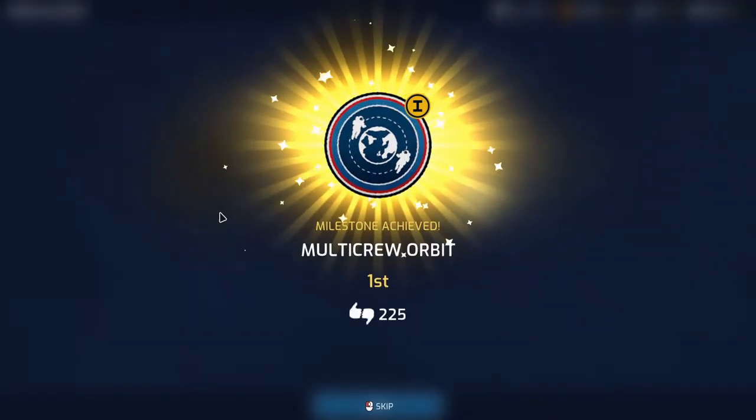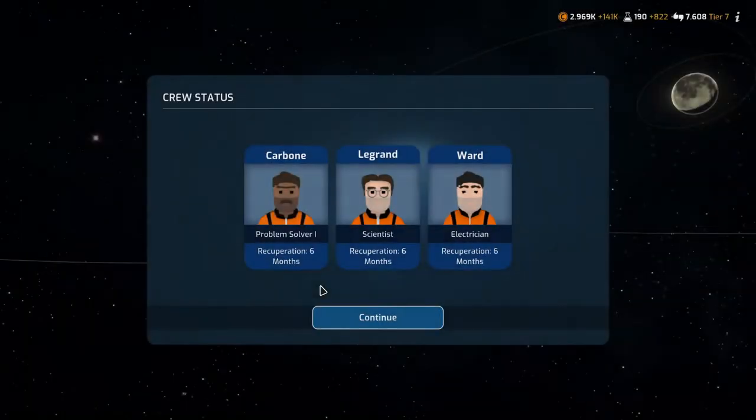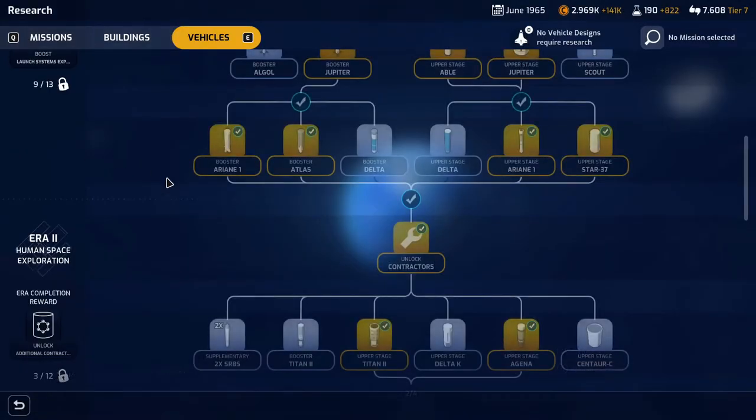Mission complete. Crewed Earth orbit. We are first, so we get an extra 225 support. And then we get the bonuses. So 1,575 support we gain, and 612 science for 4 months. Excellent. They all need to recuperate, and that's okay.